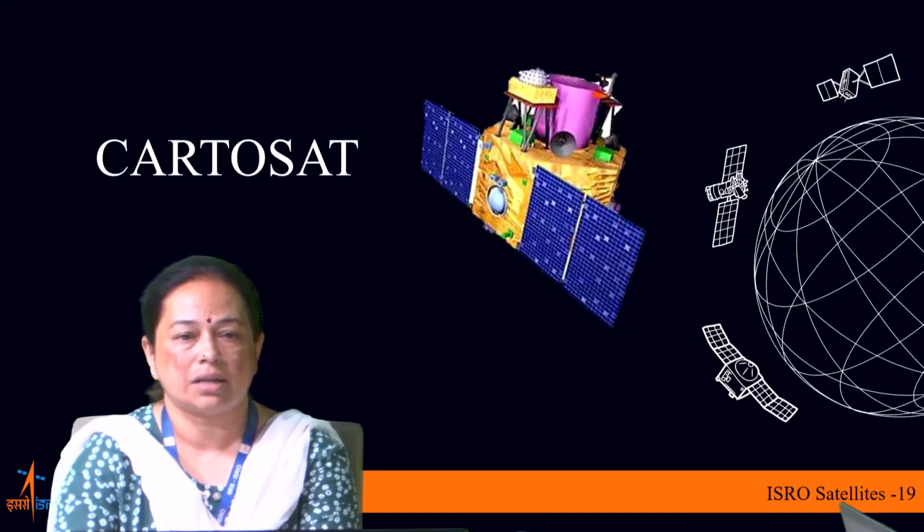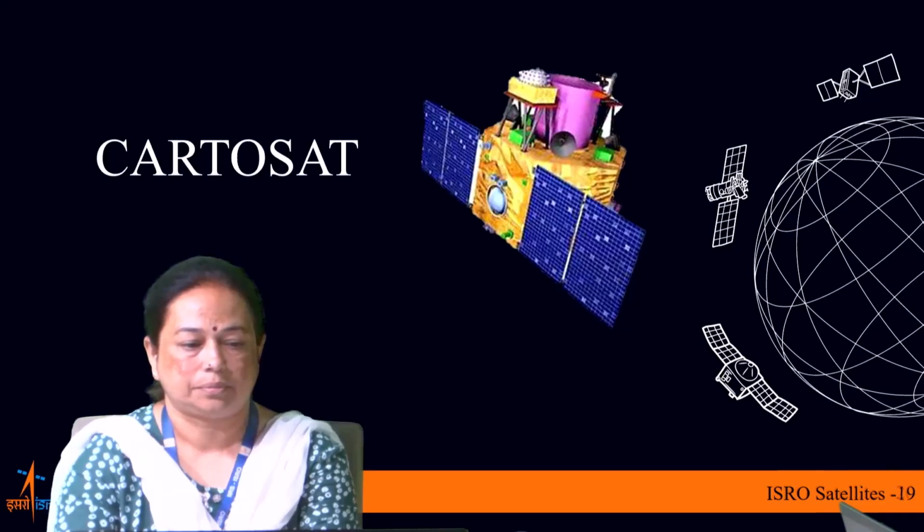Cartosat-3 is an advanced satellite with very high resolution imaging capability. Cartosat-3 provides panchromatic images with a resolution of 0.28 meters and multispectral images in 4 spectral bands with a spatial resolution of 1.12 meters and a nominal swath of approximately 17 kilometers.